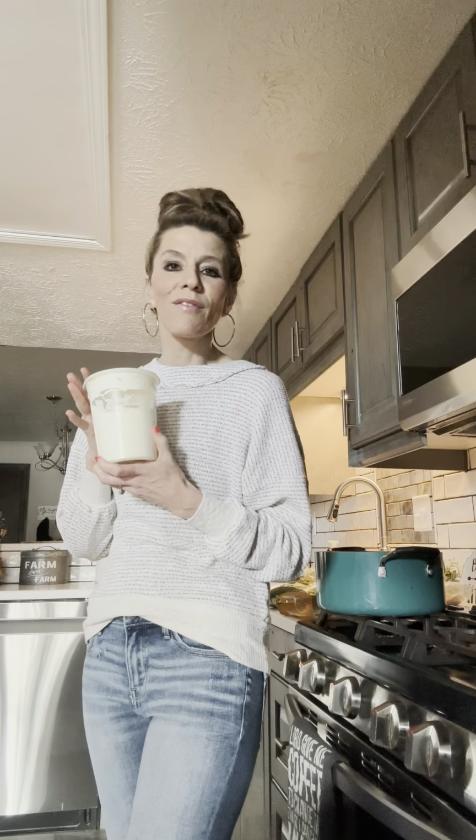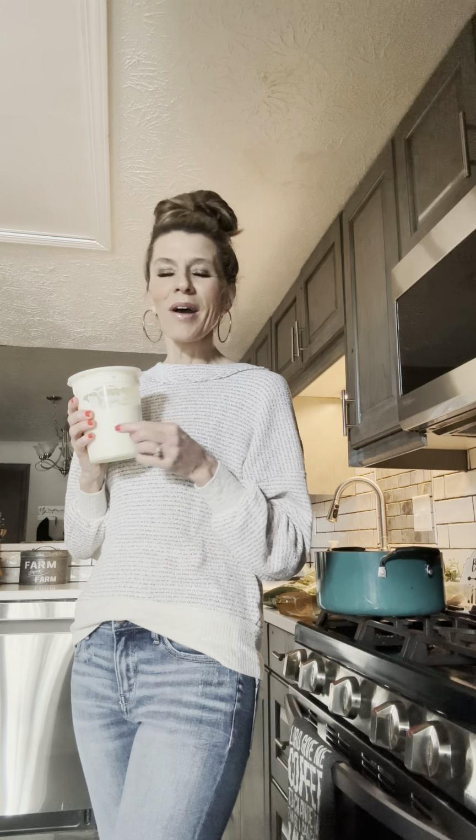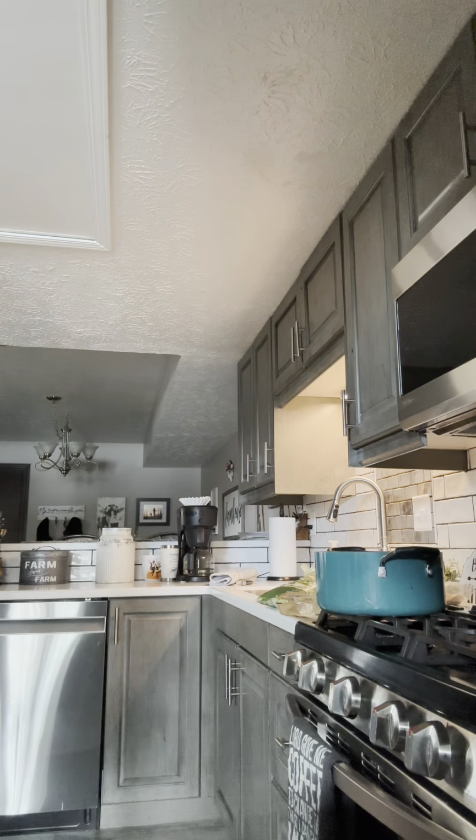However, I know there's lots of recipes out there. You're probably going to want to stay away from anything that's acidic. So just telling you, and probably anything that has a lot of sugar in it and vinegar in it, because those things will flare up your reflux.